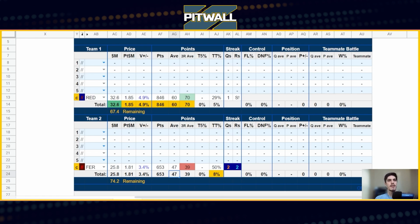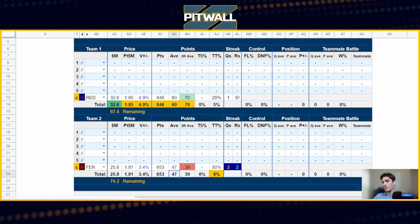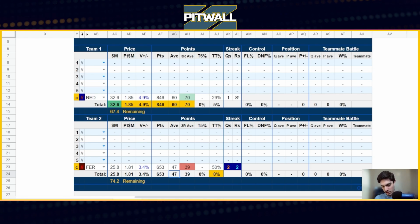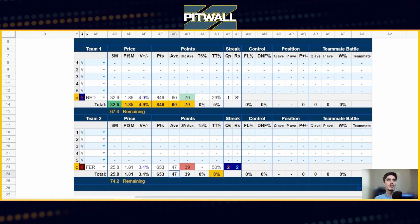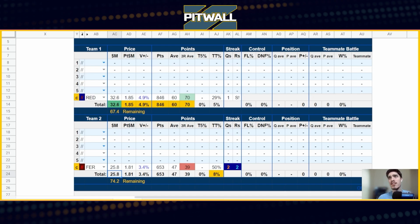Well, let's do the math real quick. You open up your little calculator and you go 60 minus 47, that's 13 points. So then the question is, 15 points for Ferrari will gain you net 2 points. Now, if Ferrari are finishing 1-2 though, that would completely change things. But if they're not finishing 1-2, then are those plus 15 points going to be worth it? And that's where you now have to come to your budget. So you have a budget of 32.6 for Red Bull versus a 25.8. And you could say, what can I do if I am saving 6.8 million? So that's what you've got to decide.